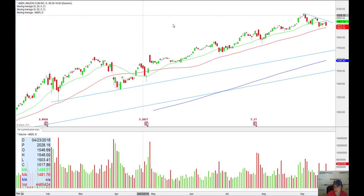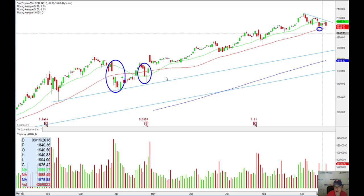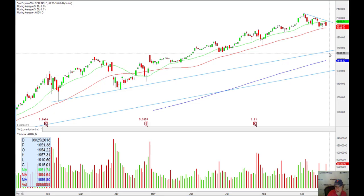Amazon is relatively weak, and this will be very interesting if it doesn't hold the 50. Actually, I shouldn't say that, usually it can go through the 50. I mean, here we gap down through the 50. Here we traded on either side of the 50. So it doesn't really mean that much. But Amazon doesn't have real trendline support until about 1700. So just kind of dribbling lower.